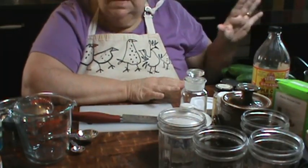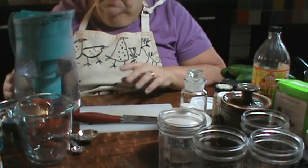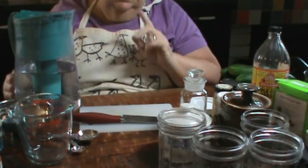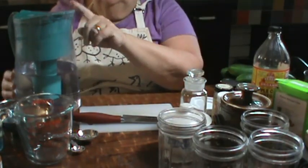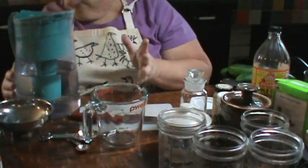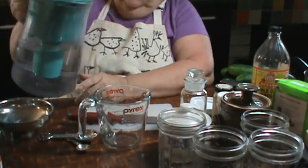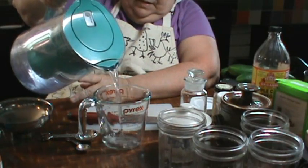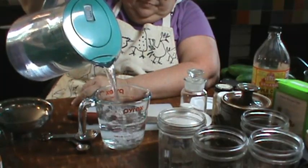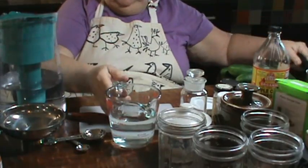Okay, so the first thing that it takes is water. The best kind of water is some kind of filtered water. You don't want water with chlorine in it, or a lot of chemicals. So this is just water that we use all the time. We filter our water all the time. And you want 1.5 cups of water. So that's 12 ounces. I'm putting that in my saucepan.